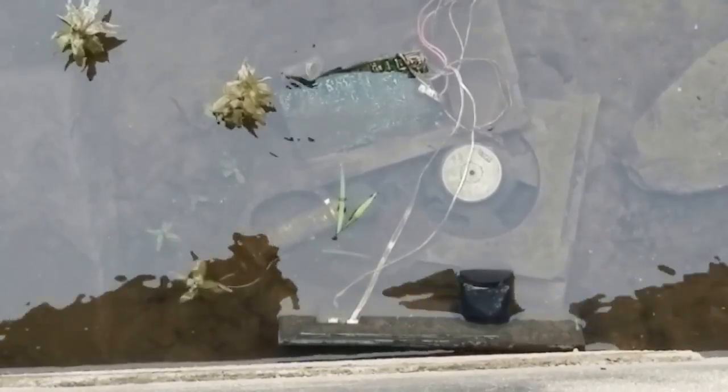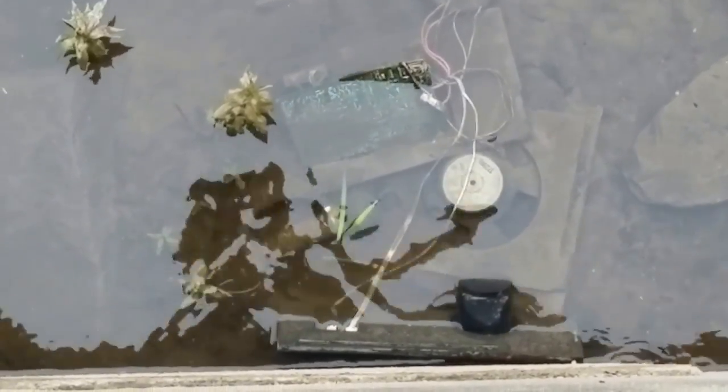So that right there, it looks like an old speaker and a motherboard. That's what we're going to try to get. Let's see if we can get it.